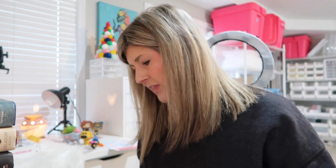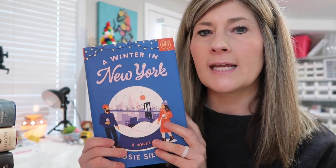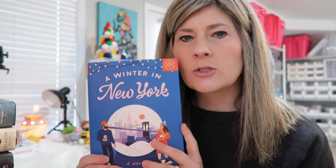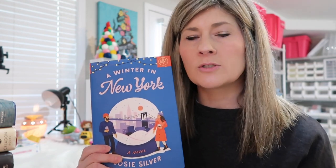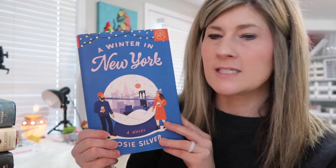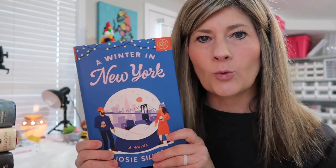So let's start with that book. This was the December Book of the Month pick for me. I got this one in one day in December. From the way I understand it, you can pick one of the books that they have selected for December, or whatever month you're in, and then you can do an add-on. So the one day in December was an add-on, and this was my book for December. This is A Winter in New York by Josie Silver. So I'm thinking this might be the first book I read in 2024.